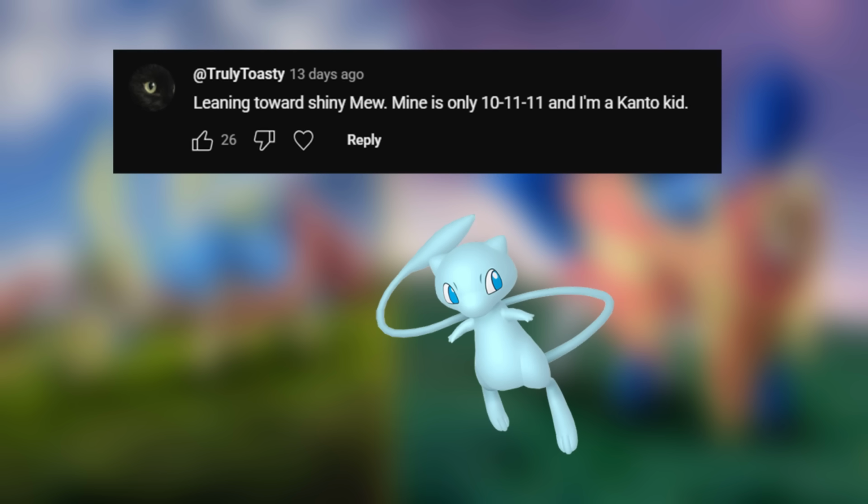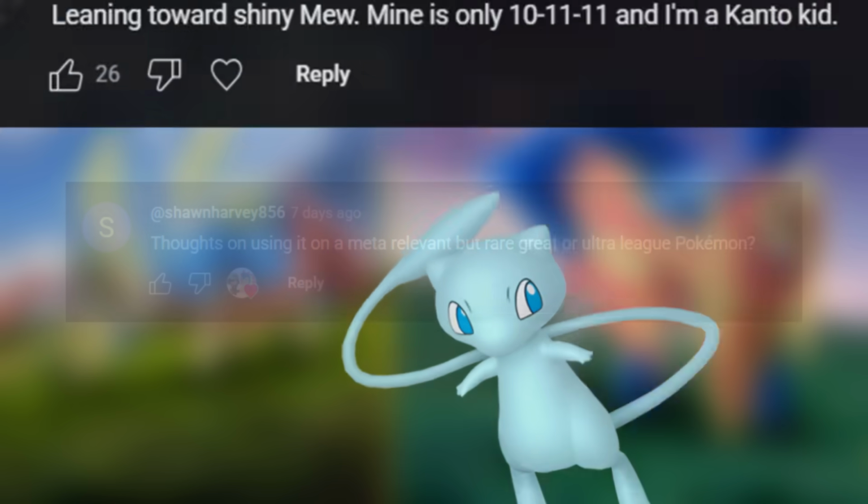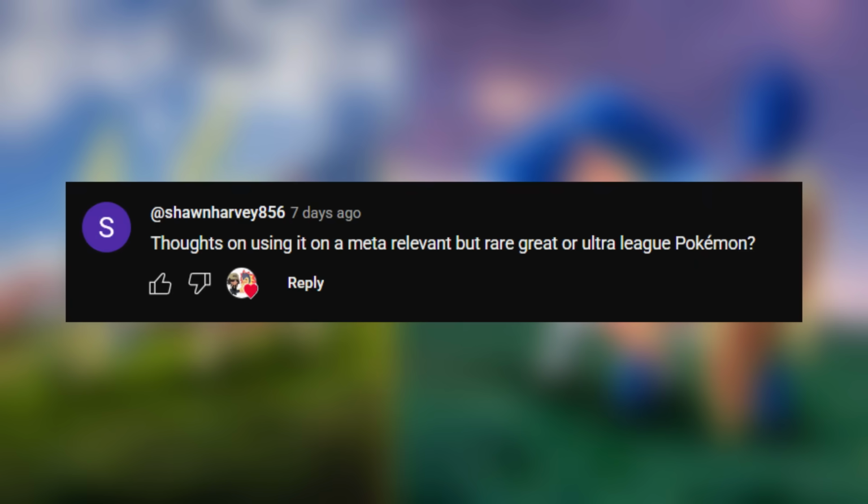Unless you were lucky enough to get that first try, but most people probably weren't, and therefore Shiny Mew is actually really cool. This next comment actually mentions a really good point. Could you use it on a meta-relevant but rare Great League or Ultra League Pokemon? So let's say for example you had a 0% IV Pokemon.